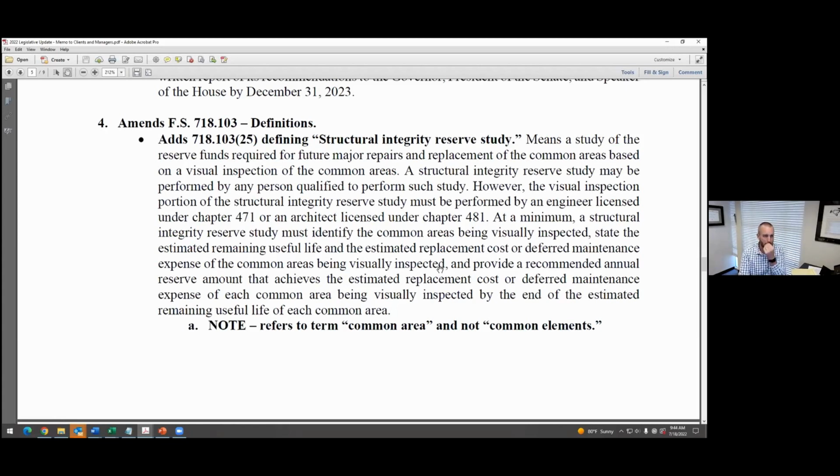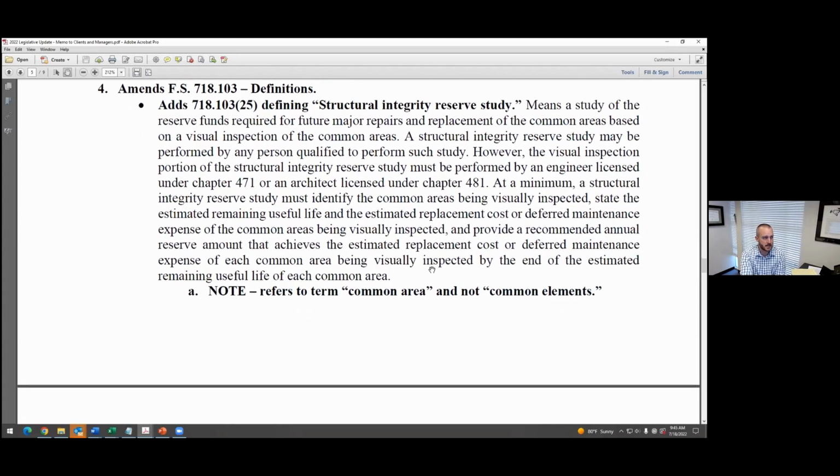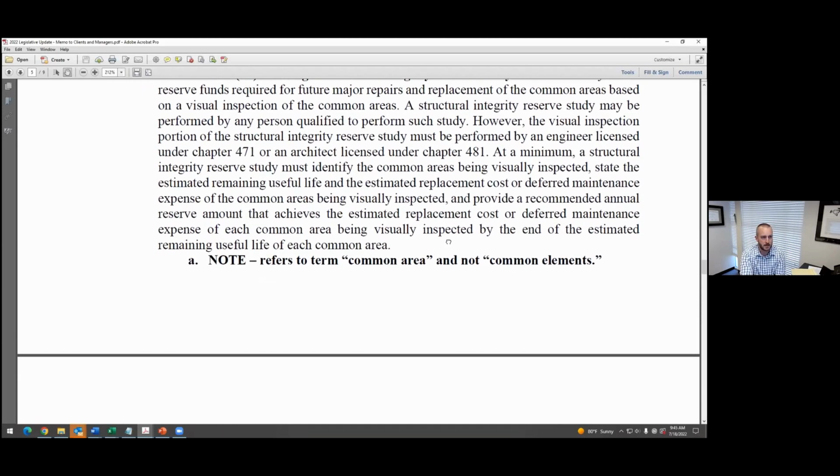It says at a minimum, the structural integrity reserve study must identify the common areas being visually inspected, the estimated remaining useful life, and the estimated replacement cost or deferred maintenance expense of the common areas being visually inspected, and provide a recommended annual reserve amount that achieves the estimated replacement cost or deferred maintenance expense of each common area being visually inspected. It should really say common element, but they use, and we have this here, the term common area, not common elements.